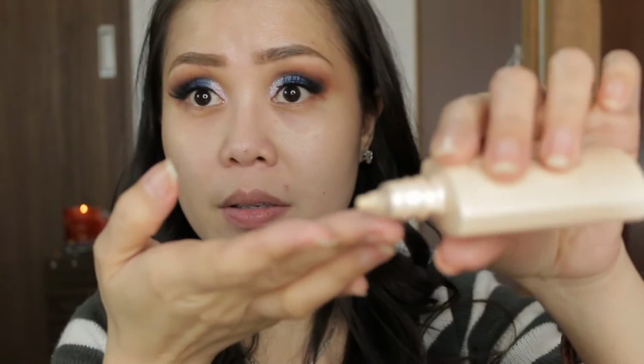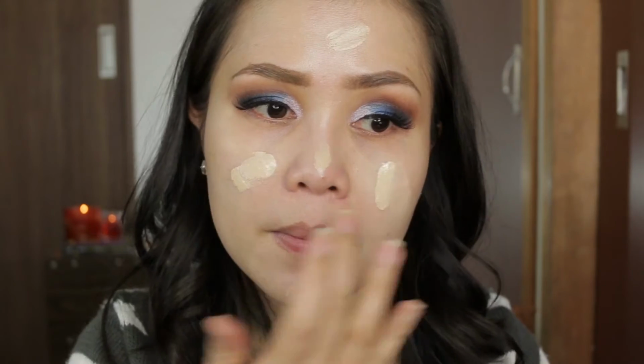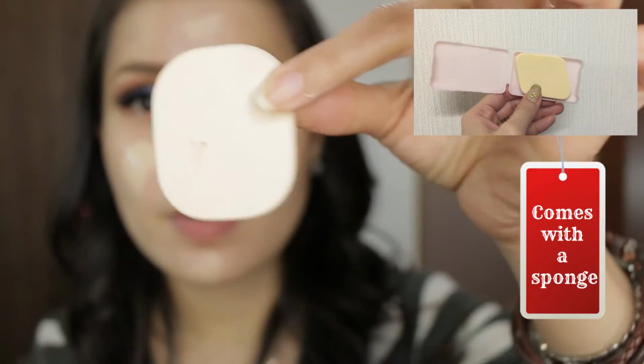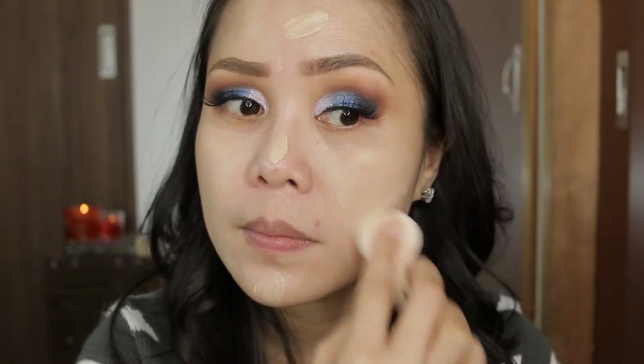So before applying this on my face, I make sure that I shake it well. Shake it, shake it, shake it, so that everything will be mixed together. And then I just put it to my finger and then apply sparingly onto my face, like so. Then I'm going to use a sponge to blend this foundation. As you can see, it really did a great job on evening my redness.